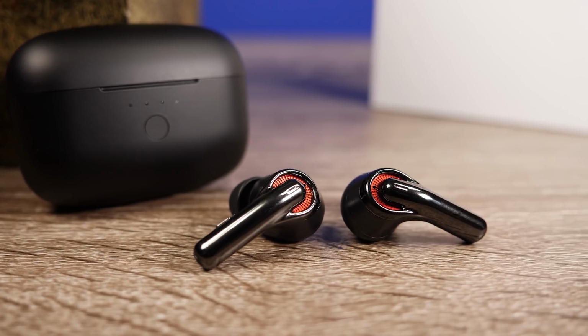Now, as far as using them outdoors, these do come in rated at IPX5. So again, pretty much like every pair on this list, all of these are gonna be fine to use outdoors, but there is only one pair that you can submerge into water, which we'll get into in just a little bit.